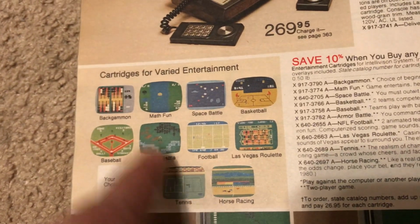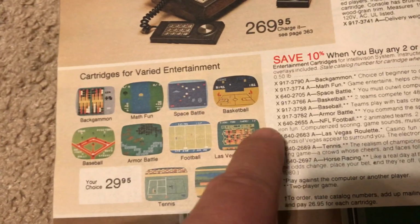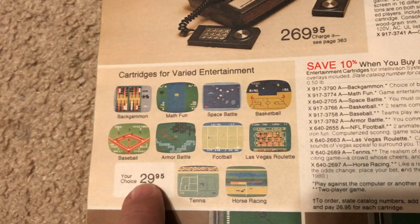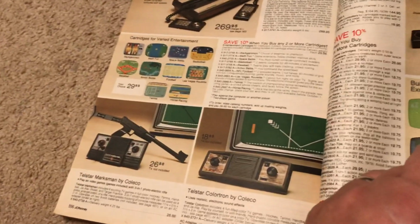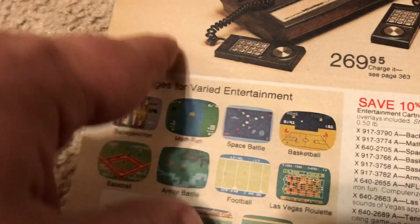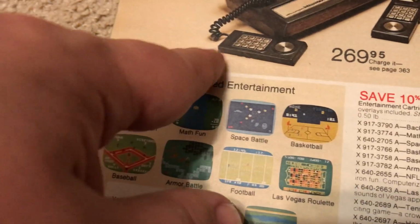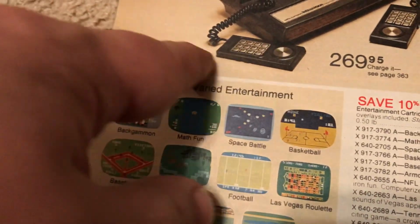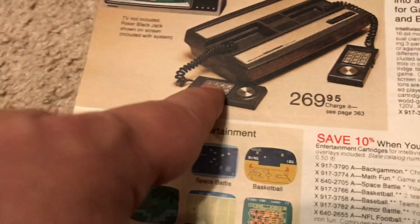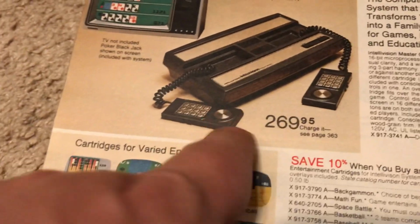We had that one. We had Las Vegas Roulette. We had basketball. We had Space Battle. And they made a lot more. They made an advanced Dungeons and Dragons game. See how it looked all like wood paneling? And look at the remotes. What you did is when you open up your game pack, there was a little card, and you would slide it in there, and then all of the buttons you needed would correspond to these buttons, and that was basically like your joystick pad. Very sophisticated.